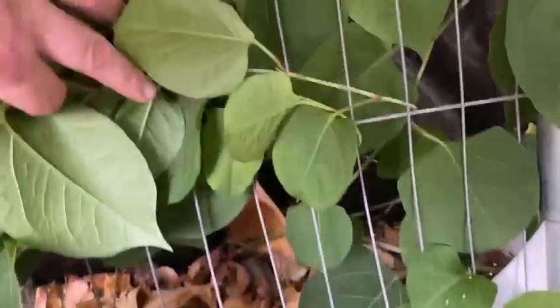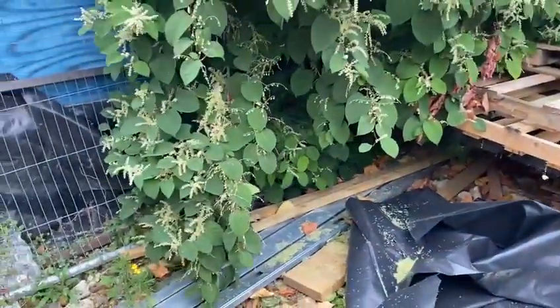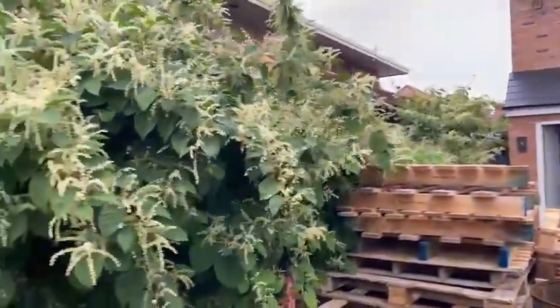literally growing, I don't know if you can see, it's growing this side of the barrier, not behind the barrier, which most of it is, but this whole section here is all on this side of the barrier, which signifies either there's a hole in it or it's been backfilled with soil contaminated with the rhizomes of the Japanese knotweed. Beautiful healthy plant.